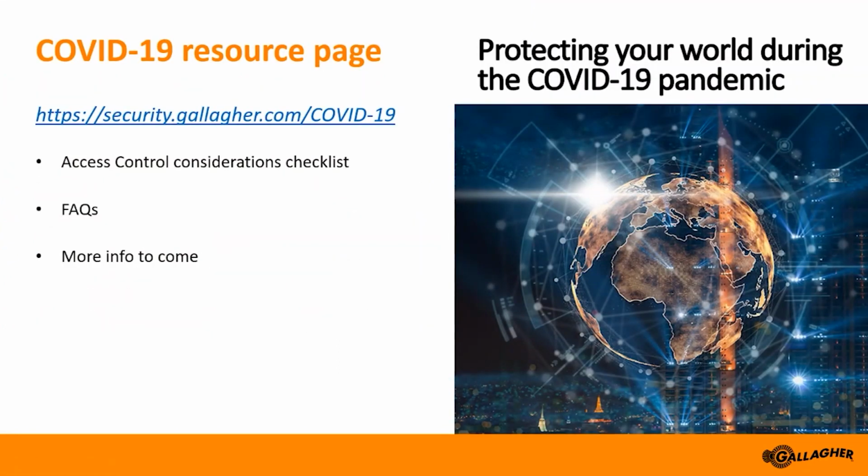What I wanted to do is also point to a reference page we've added to our website. So there's a link from our home page, and it's just got a few things on there. There's some FAQs about Gallaher's status with regard to manufacturing during our lockdown here in New Zealand. We have been able to continue manufacturing and distribute during this time as an essential service. But there's some more information on the website.